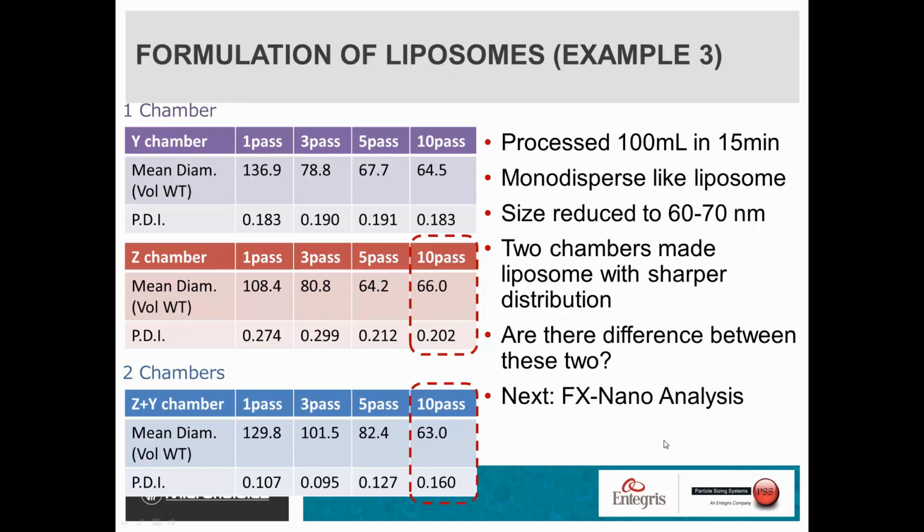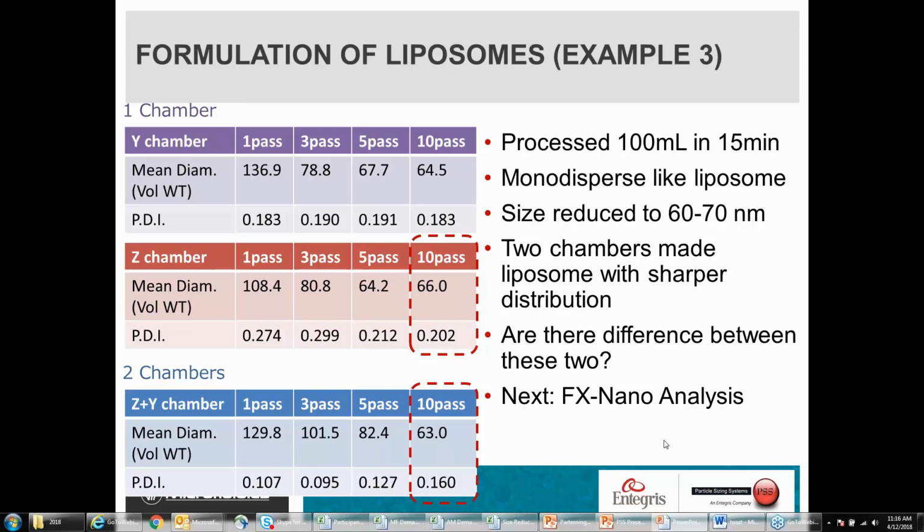Yeah, it's tricky. Very often with one chamber you get the best results, and sometimes if you use two chambers you'll get slightly better results, but typically you can get within 90% of the two chamber result with a single chamber. So most of the time we recommend only a single chamber unless we're having a really hard time getting the results that the customer wants, and then they'll try two. Yeah, all we're seeing is getting from like 65 down to 63 nanometers, but if that matters, then perhaps a two-chamber approach is better. So that's what we see here.